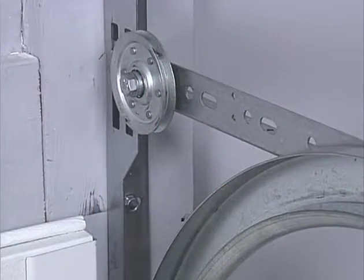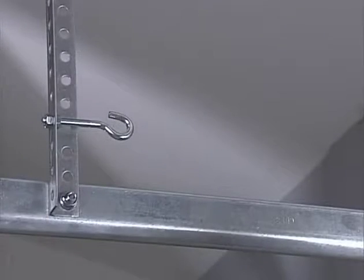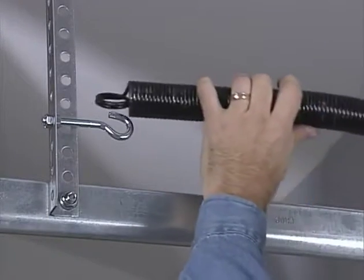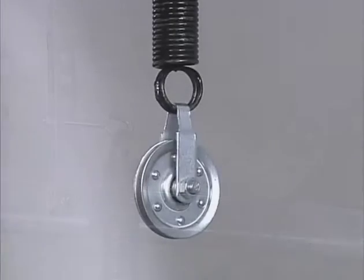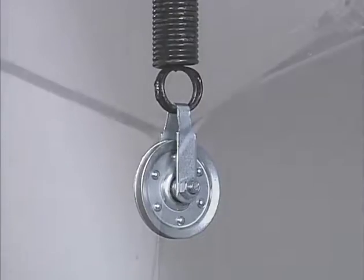You should also know that you'll need to refer to a spring chart for the recommended length of the spring. The size of a spring will be determined by the height and size of the garage door. Begin by fastening sheaves to the horizontal angle. Then, fasten an eye bolt to the permanent track hangers. Loop a spring over the eye bolt, and connect a sheave to the other end of the spring.